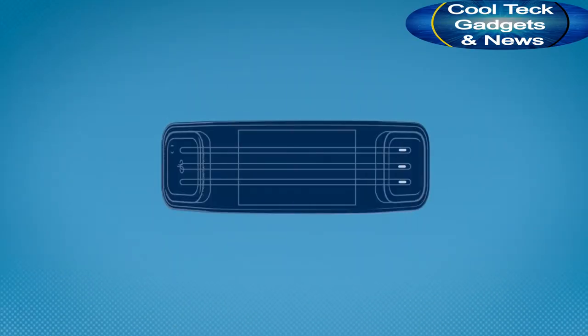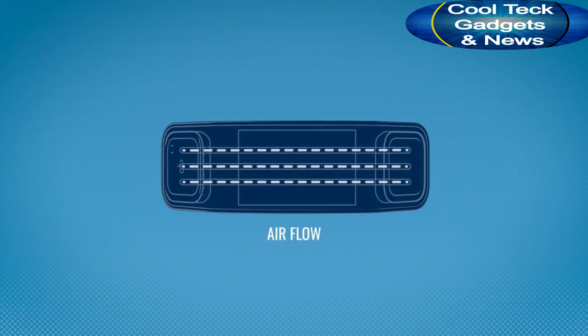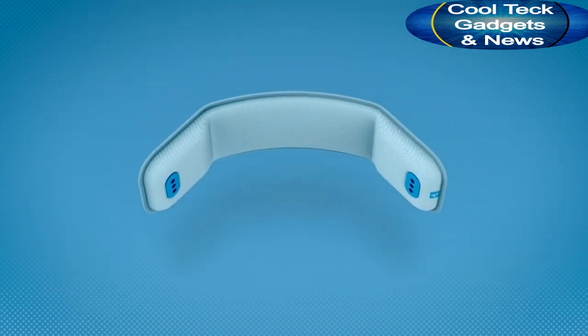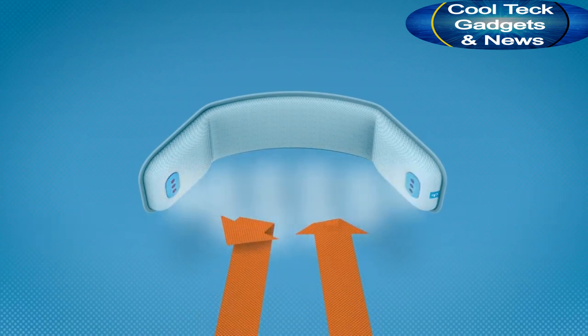Brizi is an app-operated dual fan filter that cleans the air in a baby's or child's breathing area. It's an autonomous device that is activated when high pollution levels are detected by the sensors attached.